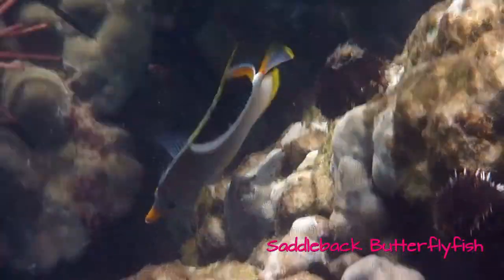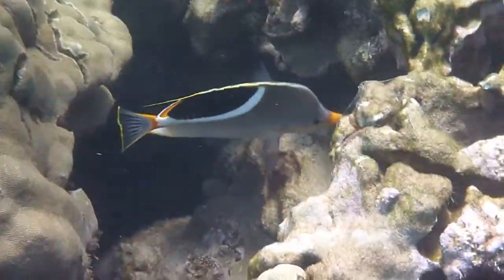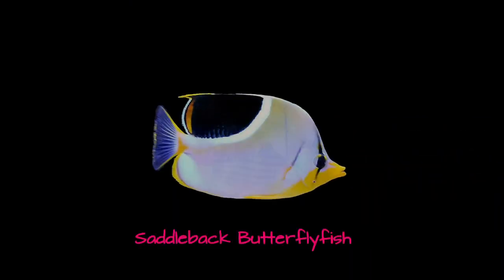Every time I see a pair of saddleback butterfly fish, I get both excited and awed with their striking beauty. Strongly paired, they're almost always sighted in twos. It's quite easy to identify the saddleback from all the other fish because of the large black marking, which looks like a saddle, thus their name. Yes, yes, yes!